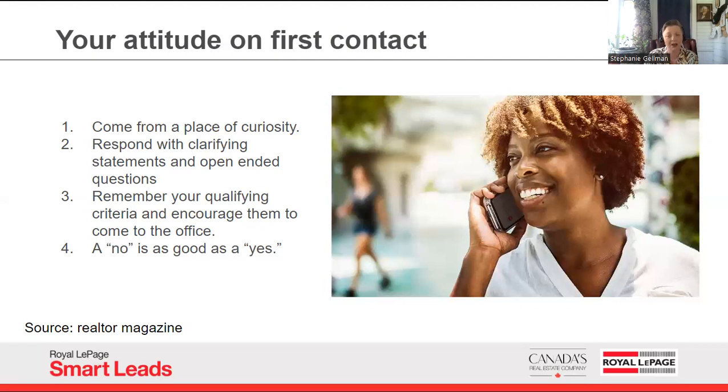Lastly, remember that a no is as good as a yes. There are some agents that feel discouraged when a lead tells them no, when you've asked them to meet in person or proceed to the next step. But remember that a no from a lead can mean that you can just move on to others and focus your time and energy where it is more worthwhile. So don't get discouraged if you hear a no.